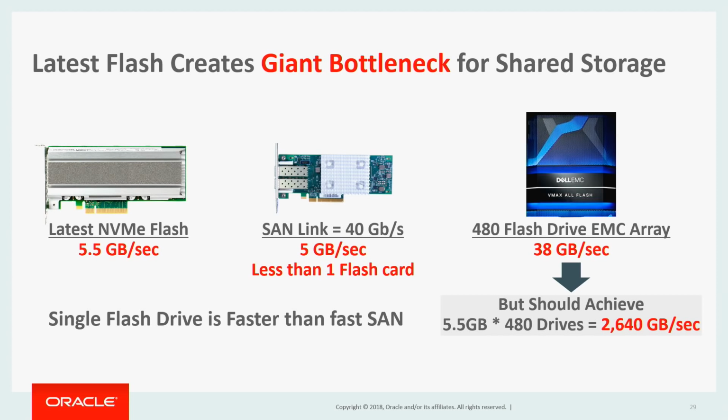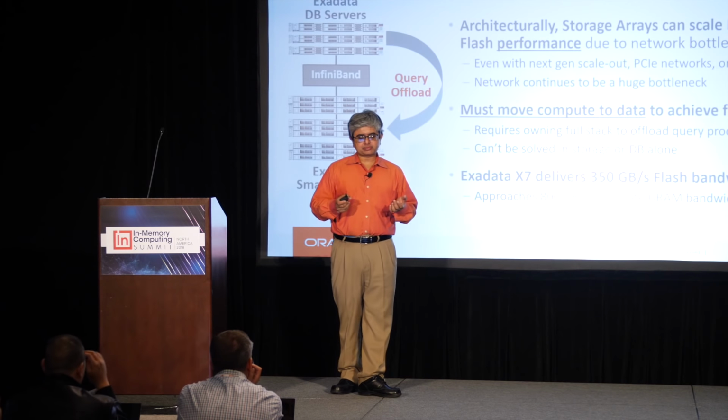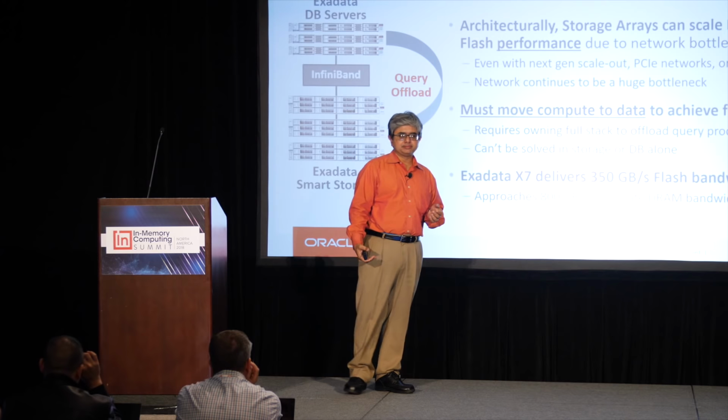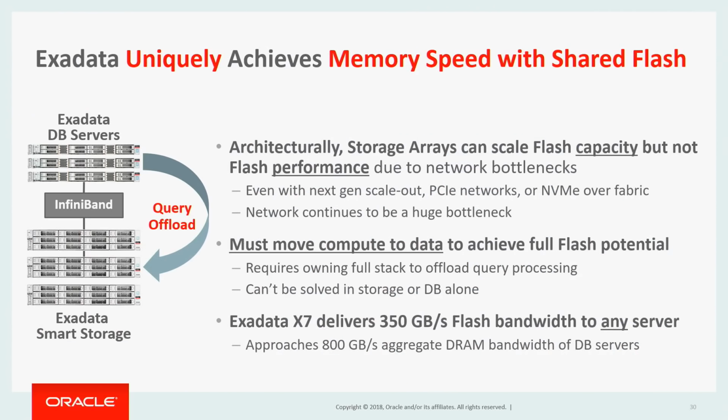So what we had to do in Exadata was the following. We had to offload queries to run on storage. We had to offload query functions so that we could process data at its source, running against local NVMe flash, rather than having to aggregate data at a higher level. We had discovered, basically, that you can't really scale performance with a shared storage array, but you can scale capacity. So if you really want to scale performance, you have to move the compute to storage.